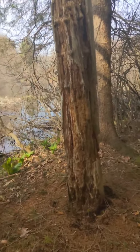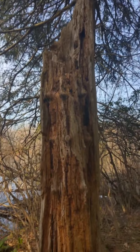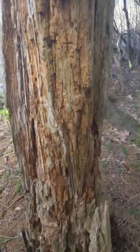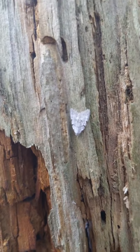Leaving what you find is also good for packing out what you pack in. So any of your trash, right, we don't leave trash behind. We've got a nice little moth there.